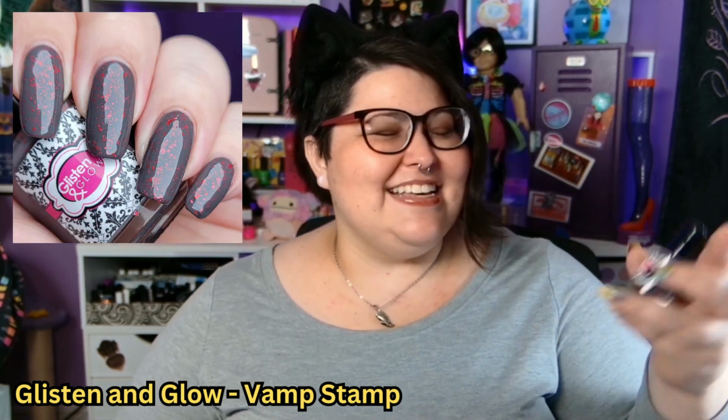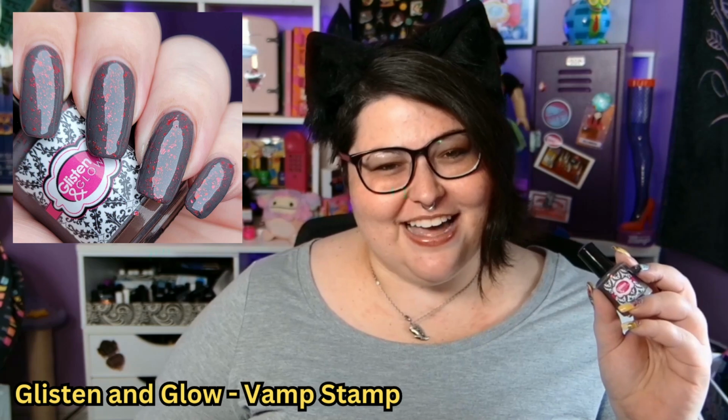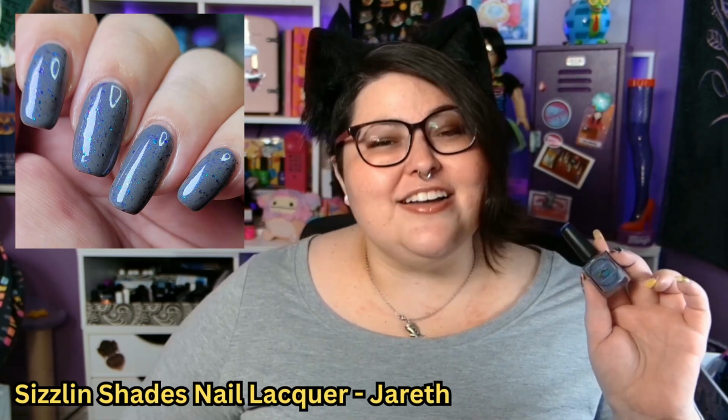Anyway, this is Glisten and Glow Vein Slayer. I just think it's fantastic. All right, next up is a polish that I also think the maker totally nailed the inspo. This is Sizzlin Shades Lacquer Jareth.